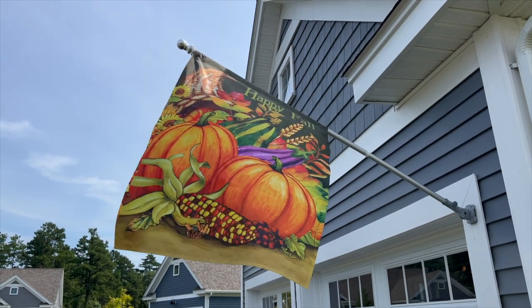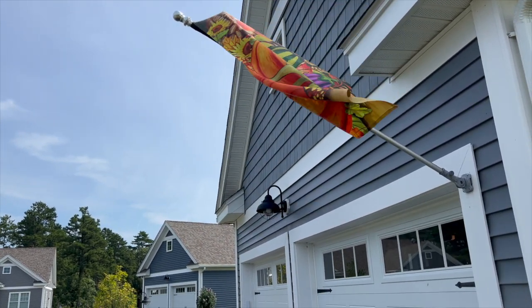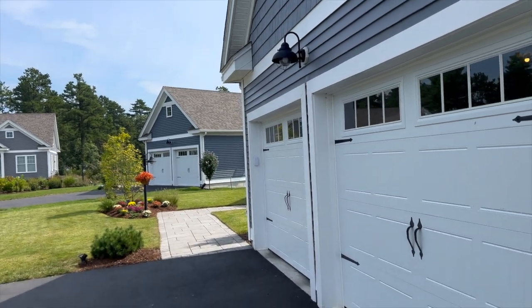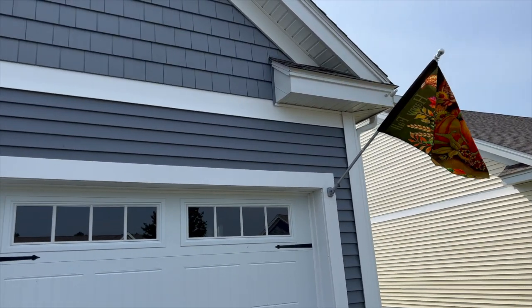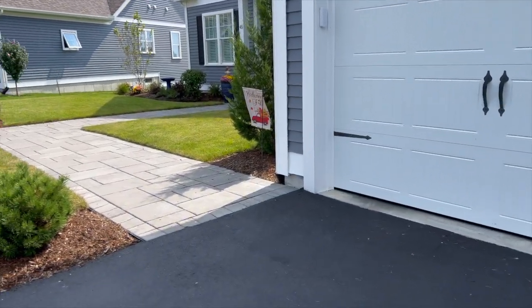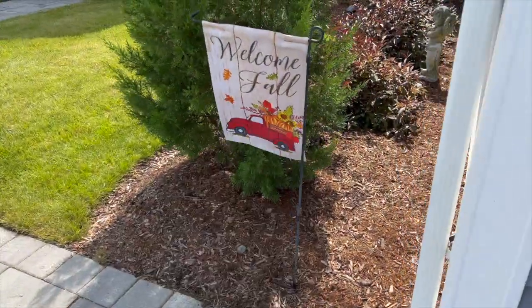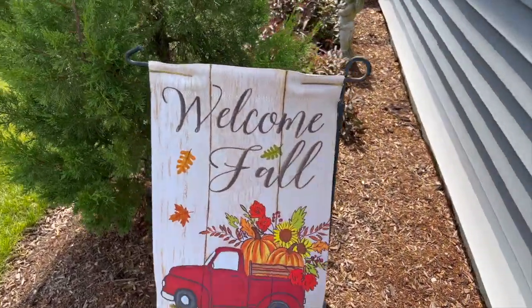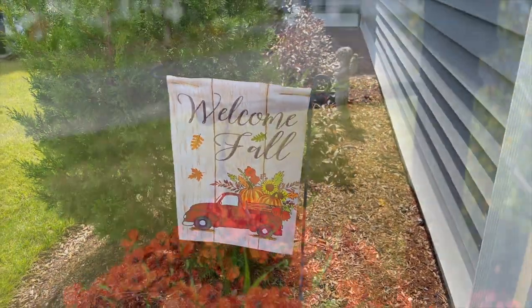We're going to start the tour in the front of the house. By the garage, I changed the flag and I put a beautiful fall flag. I love the deep green and orange colors of this flag. A few days ago, I went to Lowe's to look at all the fall plants and I was surprised that all the mums were already discounted. So I went ahead and bought a few mums to plant in the front of the house.